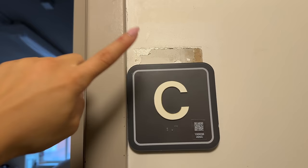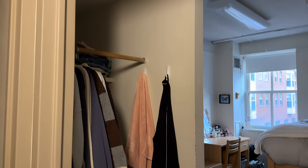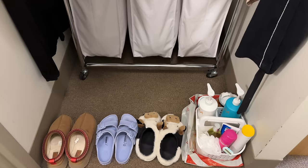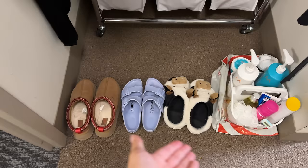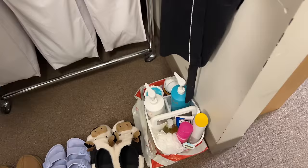A common pattern with my room is that a lot of the walls are really beaten up, so don't be too surprised when you see that. It was not me. When you first take a step into my room, you have another fairly big closet right here. On the ground here, I like to just store my core shoes. We have my outside slippers, my shower shoes, and my indoor slippers. There's a difference. And then my little shower caddy, which I keep on a folded Target bag because I don't want to stain the floor.